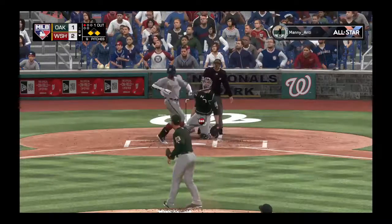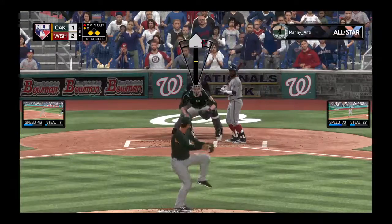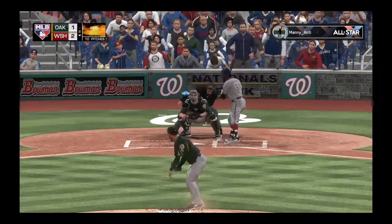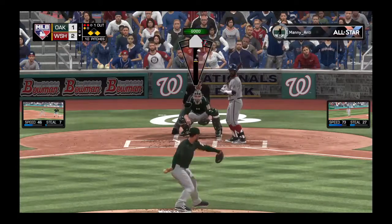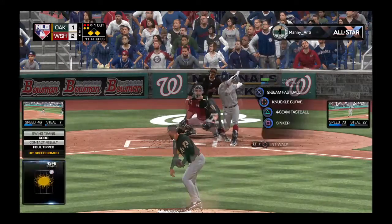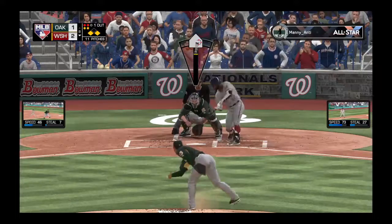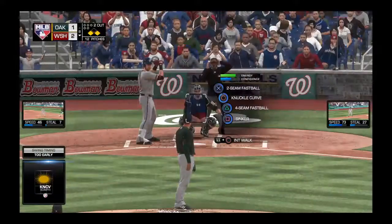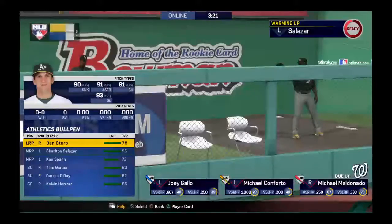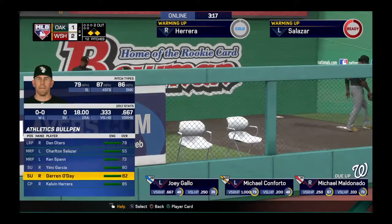Here it is. Out of play off to the right. It's 1-1. He's set. Here comes the 1-1. Fastball stays way up that time for ball 2. Fouled straight back. He's clearly looking to hit off the fastball and adjust. That's a pretty good swing after seeing 2 fastballs now in a row. So he's now batting, third baseman, Joey Gallo.